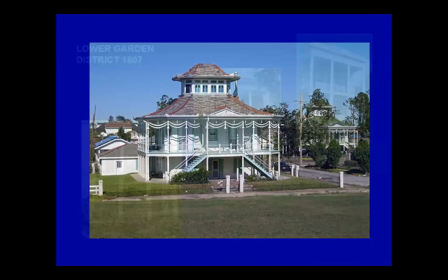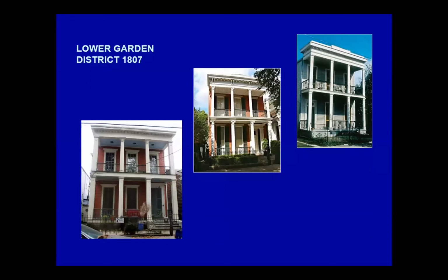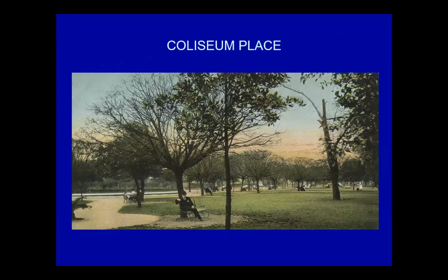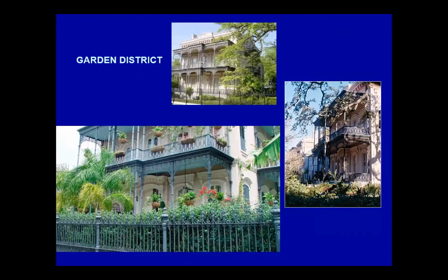Upriver from the French Quarter in Faubourg St. Mary is the Lower Garden District, subdivided according to an 1807 plan for Faubourg Annunciation. This neighborhood features Coliseum Place, an irregular shaped park, and many 19th century galleried homes. The Garden District takes its name from the extensive lawns and lush gardens surrounding houses set on large lots.